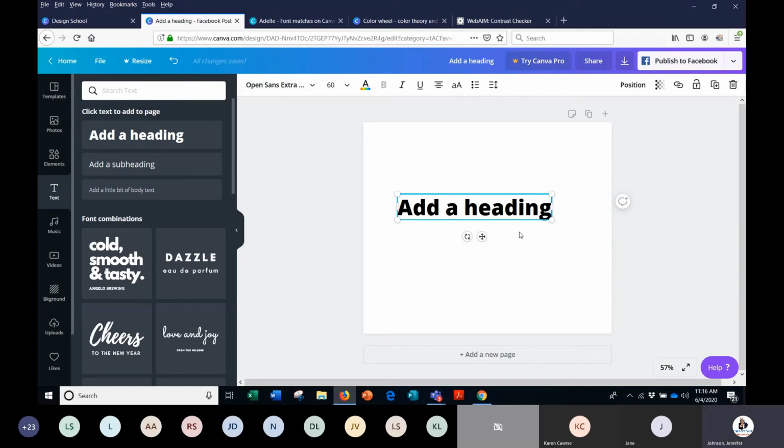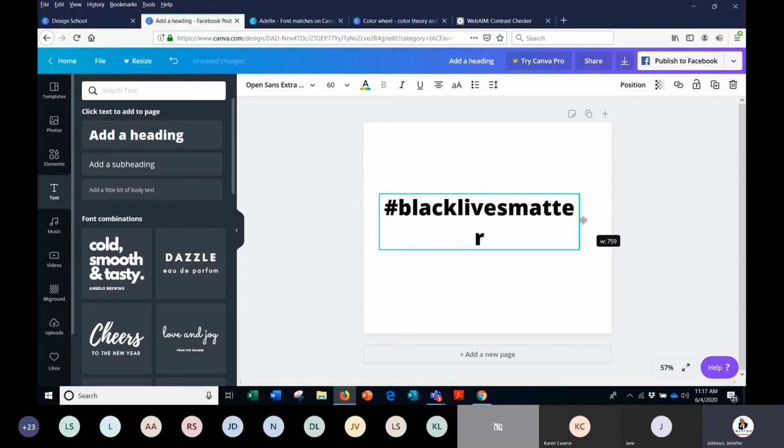The other thing in terms of camel case that you can use outside of graphics, when you're just posting on social media, is for hashtags. I'm going to show you an example. Let's be super on the ball today and say we want to use the Black Lives Matter hashtag on a social media post. If you write it like this, somebody's screen reader is going to read it all as one big lumpy word.